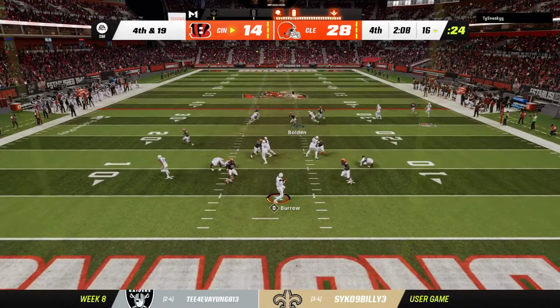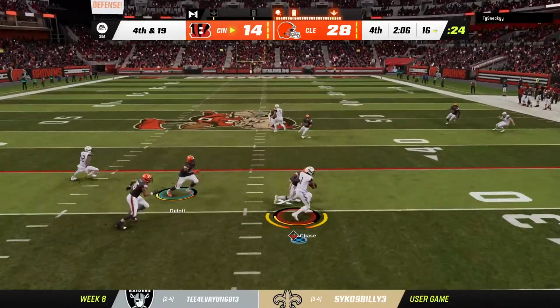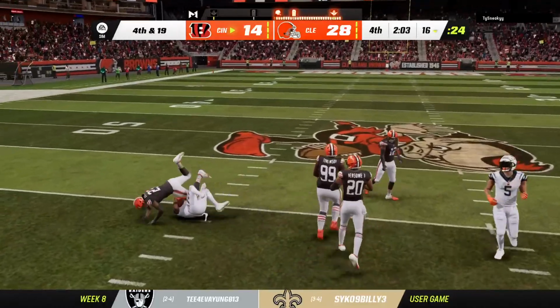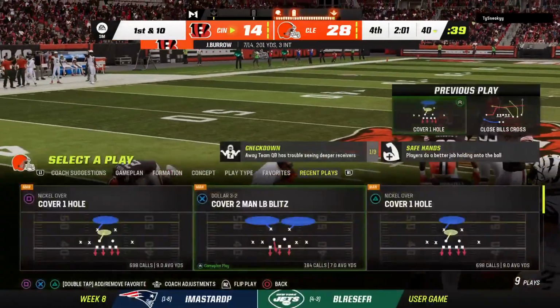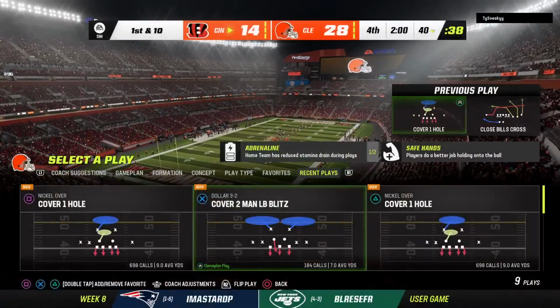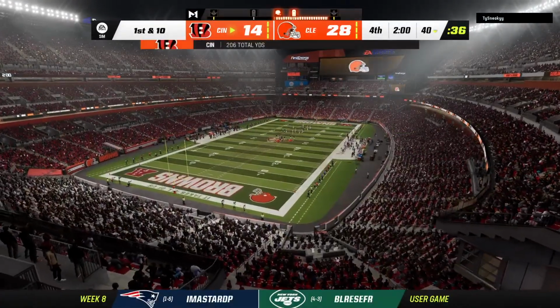Fourth down. Here's Joe Burrow. He will find his man Chase complete. And he is going to have the Bengals first down, and that was something else. A big pickup on 4th and long to give them a new set of downs.